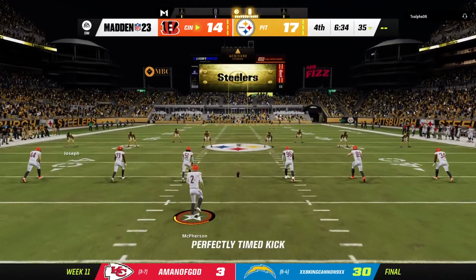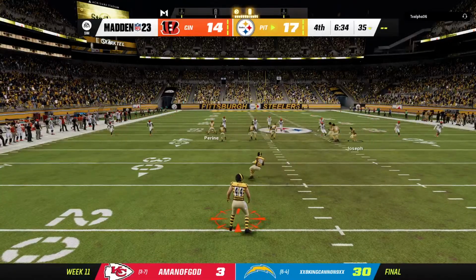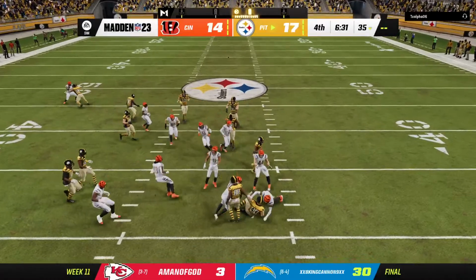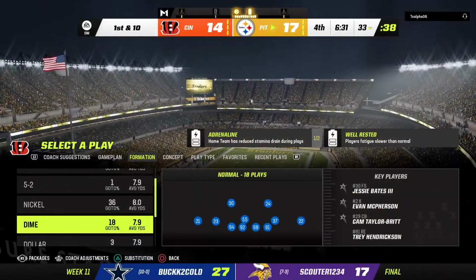After the touchdown, McPherson on to kick this one away. And not much on this one. Takes it from the 21. And they're going to start this drive in pretty good shape as they get it up past the 30.